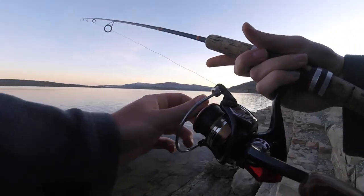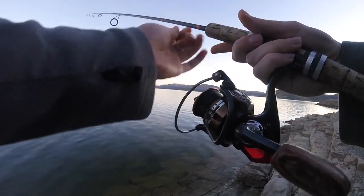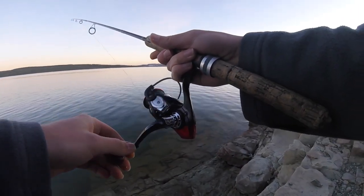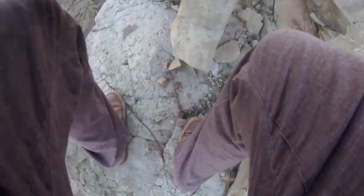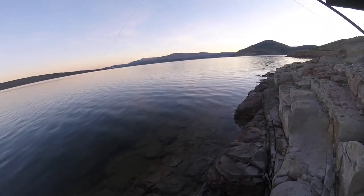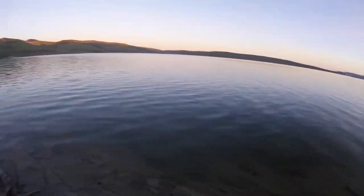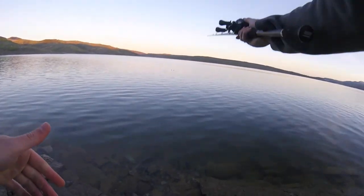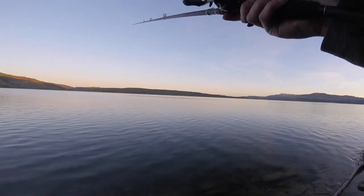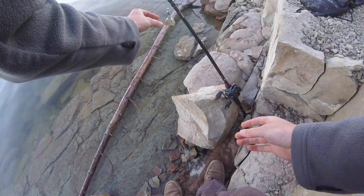Loosen your drag. Make sure that line is kind of tight. You want a little bit of slack in it. That's pretty good right there. Now we'll grab one of our bells. Check that right on the tip, just like that. Let it sink all the way to the bottom. Yeah, the water's nice and chilly.